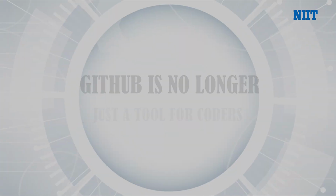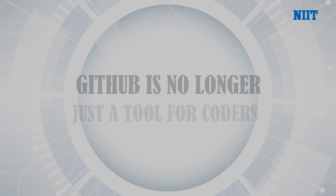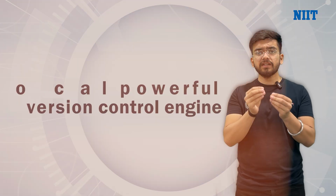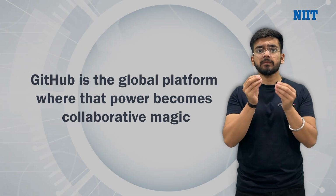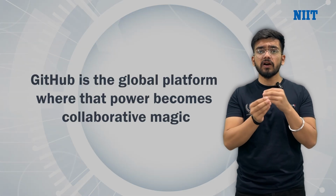So really, GitHub is no longer just a tool for coders. It's becoming a full-fledged digital collaboration space for anyone working on projects that evolve, iterate, and grow. To wrap it up, Git is your local, powerful version control engine. GitHub is the global platform where that power becomes collaborative magic. Together, they make teamwork smoother, faster, and safer.